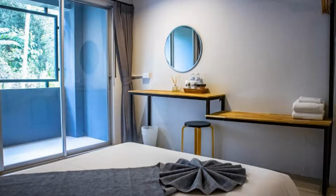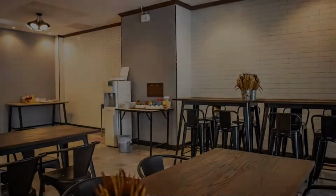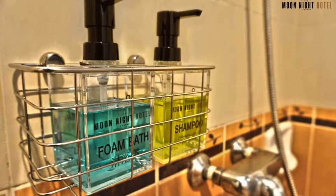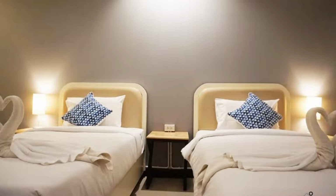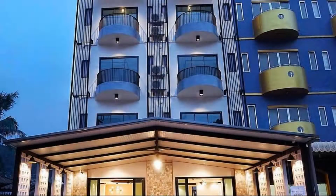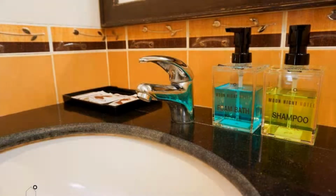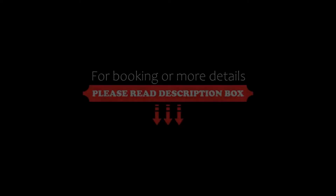The location of the hotel is good and guests love walking around the neighborhood. There are 4 types of rooms available on booking.com. You can book online and enjoy. You can see more than 100 reviews of this hotel on booking.com. Its review rating is 8.7, which is fabulous.